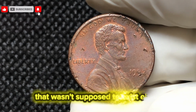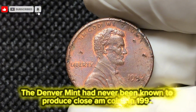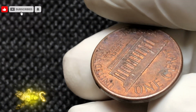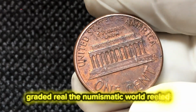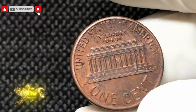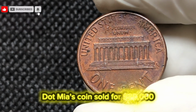That wasn't supposed to exist either. The Denver Mint had never been known to produce close AM coins in 1992. Yet here it was. Authenticated, graded, real. The numismatic world reeled. If both mints had produced close AM errors, the scope of the mistake was larger than anyone thought. Mia's coin sold for $30,000.